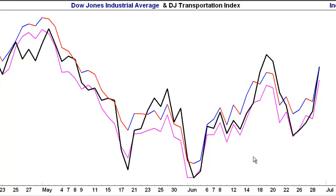And the updated version of the Dow theory that I use, called 21st Century Dow Theory, also takes into account a third index, which is the S&P 500. So here we've got these three indices. The Dow Jones Industrials, this is the blue and red line here. Then the Dow Transports, that's the black line here. And then the S&P 500, which is the pink line. And this goes back to the market highs back in the spring.